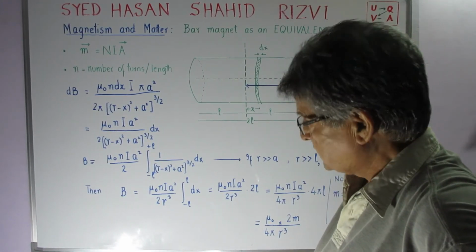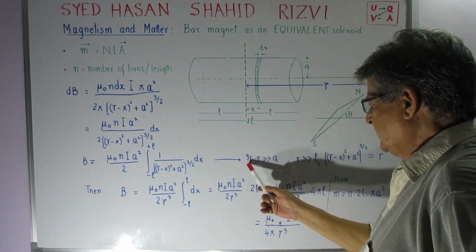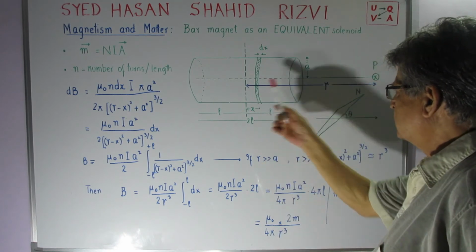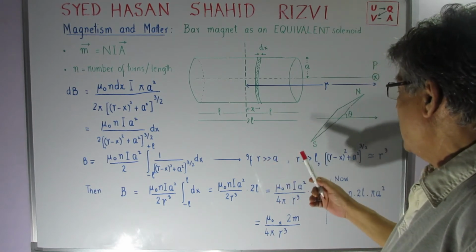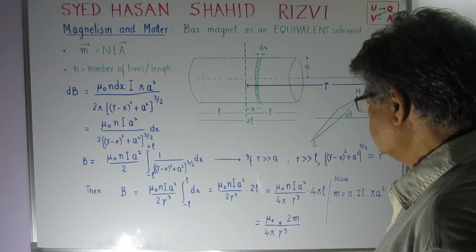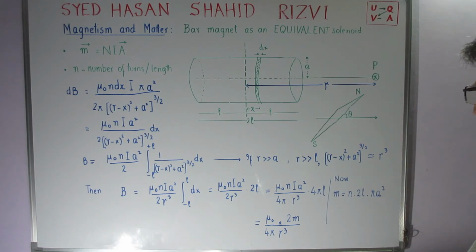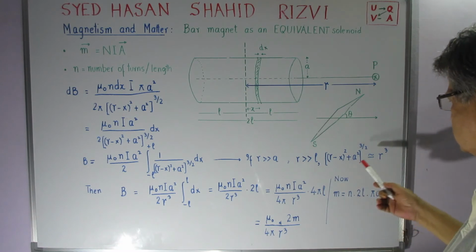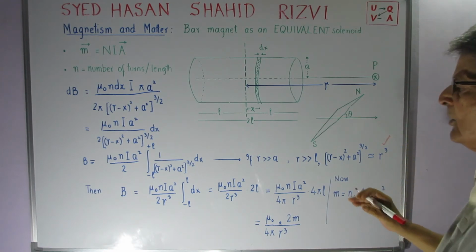But it's difficult to do, so we can make our life safer if we take R to be very, very large as compared to a, on the axis far away from the center of the solenoid. Also we take R as very, very large as compared to even L, half the length of the solenoid, or 2L, the length of the solenoid. Then this (R minus x) whole square plus a square raised to the power of 3 by 2, I can ignore a and x in comparison to R, so this turns out to be equal to R raised to the power of 3, and our life is safe.